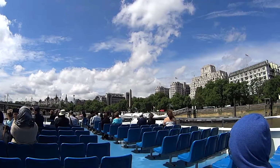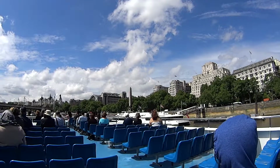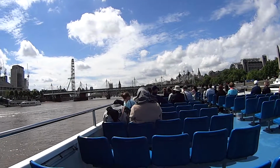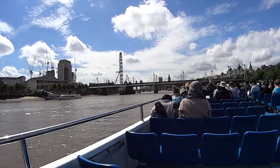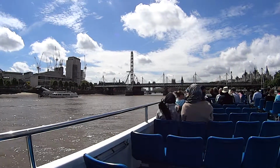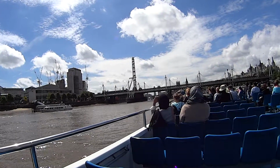In front of us we have the busiest railway line on the River Thames, the Charing Cross Railway Bridge. Charing Cross station is over to your right and Waterloo is over to your left. It also incorporates the 2 pedestrian footbridges. The one on the lower side is the new 100-foot footbridge, the one on the upper side is the Golden Jubilee Walkway.